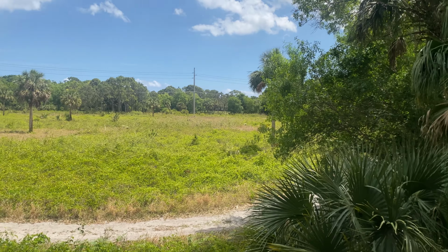Let's go this way. I went off path a little bit so that I could appreciate these prickly pears in bloom with these lovely yellow flowers. It is strange, just a few minutes ago I was in the middle of a wetlands looking at different ferns. I'm now walking down this path. It feels much more like a road than a trail.